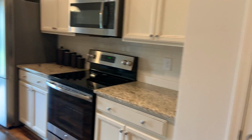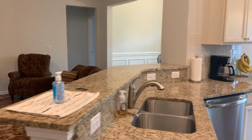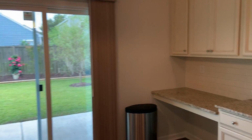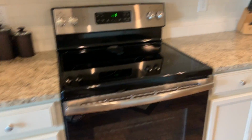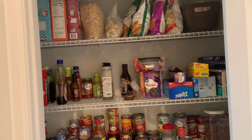Check out the kitchen. Lots of space in the kitchen. Pretty much brand new. I don't think any kids live here. That's a cool refrigerator. Pantry. Yeah, with how neat and organized that is, no kids live here.